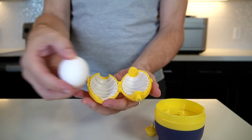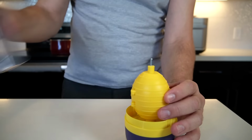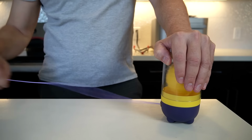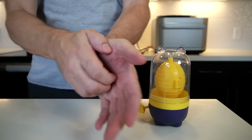Got a room temperature new egg. Place it in there. Placing it in the unit. Place the top on there. Now we're supposed to do 20 to 40 pulls on this one. 6, 7, 8... Is this easier? ...9. I can already tell you my hand is itching from the vibration of that.